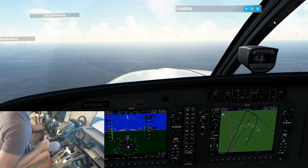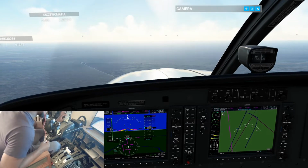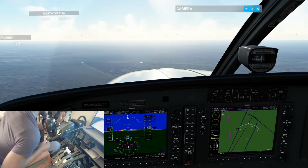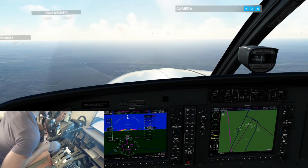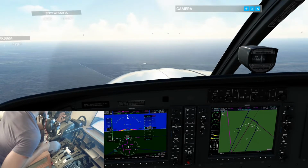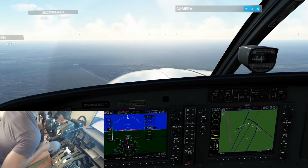South of 1042, contact Nevada Center 124.55. 124.55, Southwest 1042. Blue Shake 45D, runway 9R, clear to land.